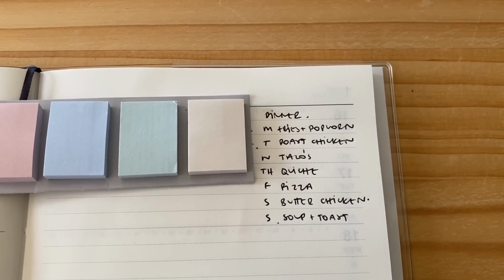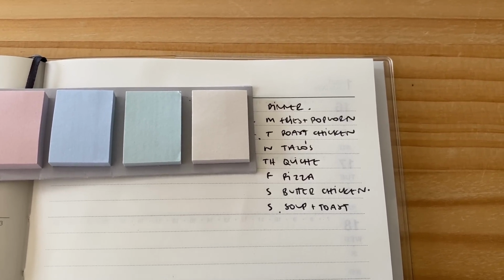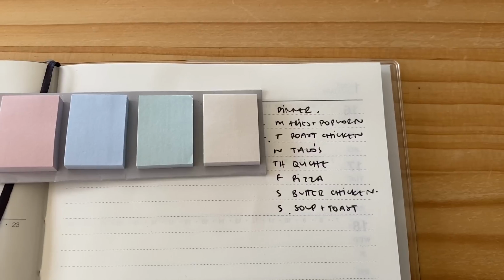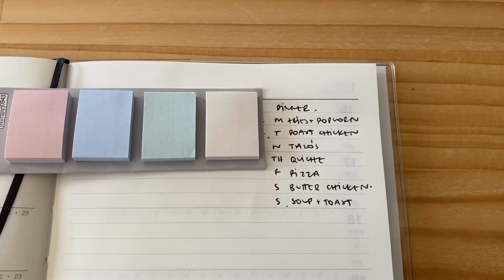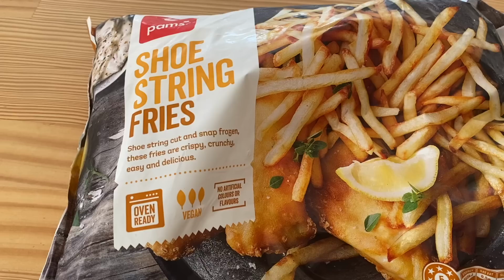Usually we'd have tacos on Tuesday and breakfast for dinner on Wednesday, but I want to use some things up, so I've just moved it around a little bit. So Wednesday is tacos, Thursday is quiche, so we're going to use the leftover chicken and vegetables to make a quiche. Friday, of course, is pizza. Saturday is going to be butter chicken, and Sunday will be soup and toast.